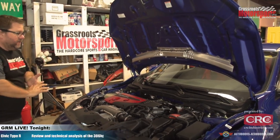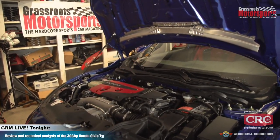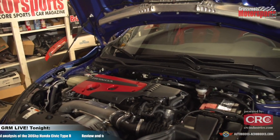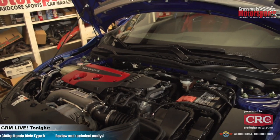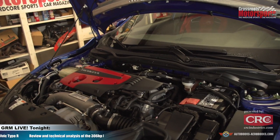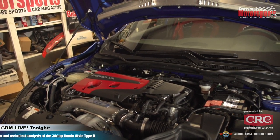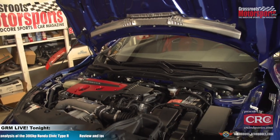2-liter direct injected turbocharged and intercooled engine, 306 horsepower, driving through a 6-speed manual transmission with a helical gear limited slip differential. You might also know that as a Torsen type differential. Torsen's actually a brand name. I don't know if this one is actually a Torsen brand, but it is the same mechanism, or similar in principle to the Torsen differential.